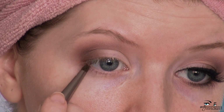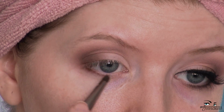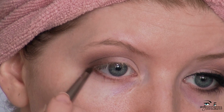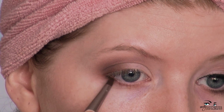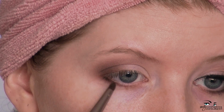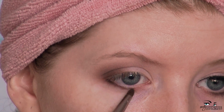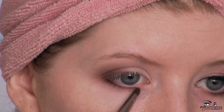Then we're going to take Sable with the MakeupGeek pencil brush and line the outer 2/3 of the lower lash line. Now, this eyeshadow has some red tones in it, so it can make your eyes look irritated, but to counteract that, we're going to go back with Black from the LORAC Pro palette and go over where we applied Sable there on the lower lash line. So you're creating more of a brownish black line rather than that reddish brown line.